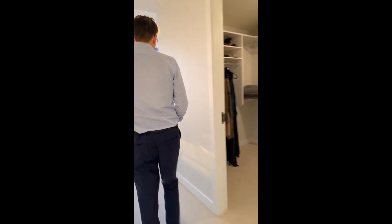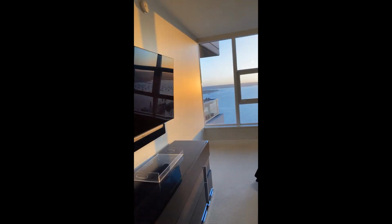Here's the master, the true master ensuite, with a nice walk-in closet. Again, nice, safe bay view.